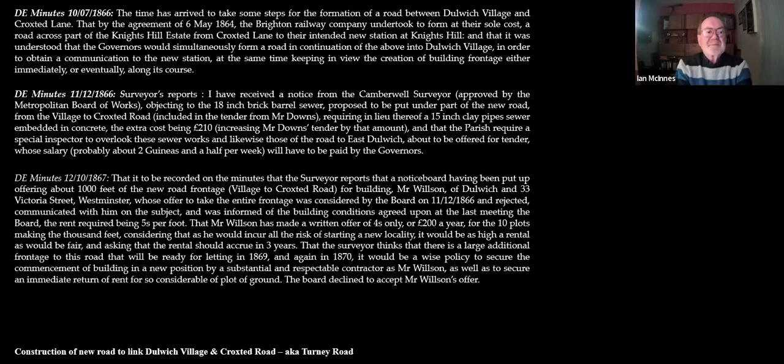So in July 1866, the governors make the decision to build the new road linking Dulwich Village and Croxted Road. They refer to an agreement with the railway company, who have agreed to build their part of the new road from Croxted Road up to the proposed station at Knight's Hill. Well, we now know, of course, there was never any station built at Knight's Hill, although there was a coal yard, and we'll come to that later. But that was the original intention.